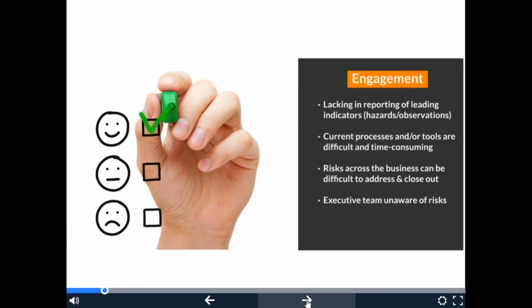And then therein, if you're not able to capture those leading indicators, do the risks of the business become more difficult to track and therefore more elusive when you're looking to address and close them out? And as a result, when you are reporting up to your executive team, is it more difficult to make them aware of those risks that permeate the business?